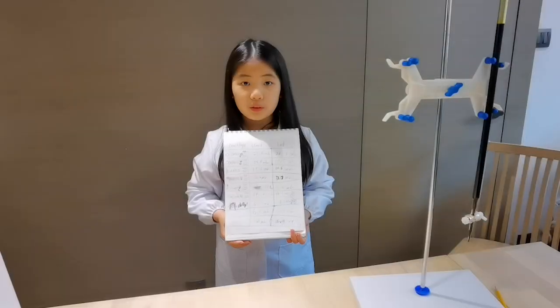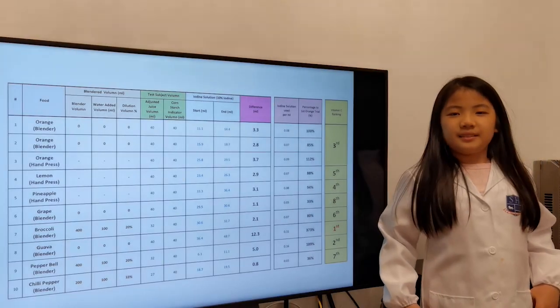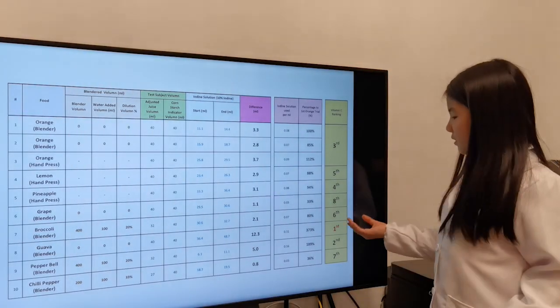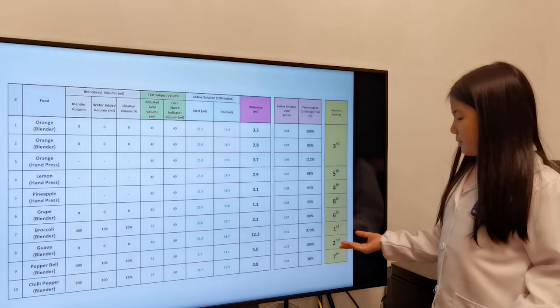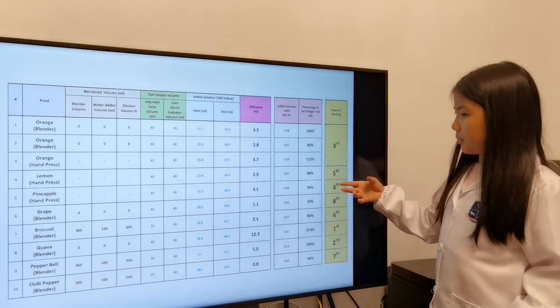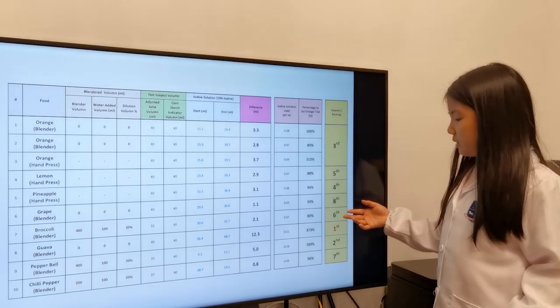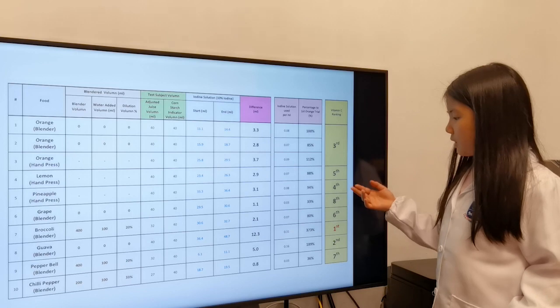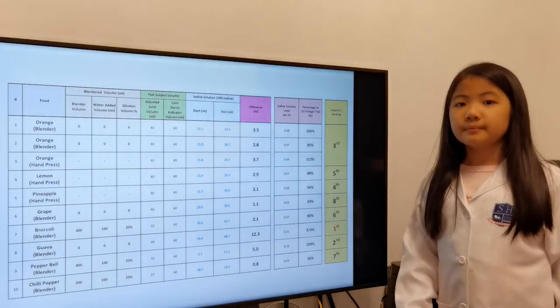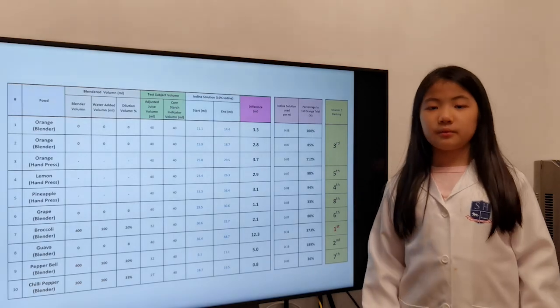Now we are going to put the results into the computer and analyze them. Here are the results. First place, guava. Second place, bell pepper. Third place, orange. Fourth place, pineapple. Fifth place, lemon. Sixth place, broccoli. Seventh place, chili pepper. And eighth place, grape. The results were unexpected because I thought grape would come in first place.